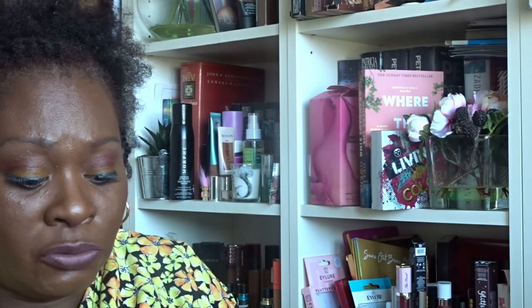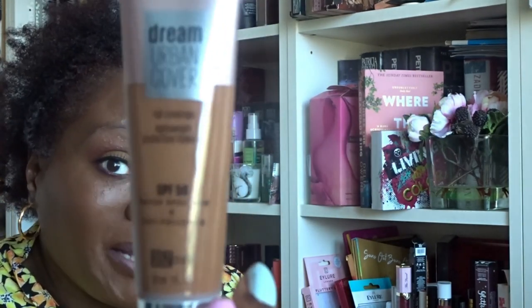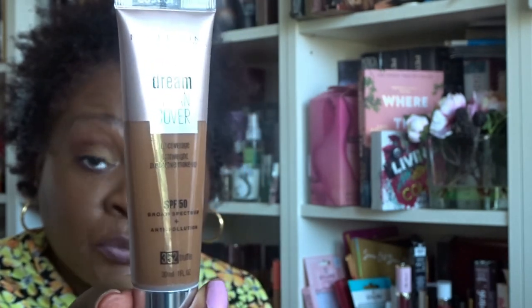I'm not sure if I will do another video where I try this foundation out, because I have done one already. But I do want to do a video trying out another foundation which has got a really high SPF, and that is the Maybelline Dream Urban Cover. I have purchased that. The colour looks like it might be a little bit light, but again, I think I can make it work. And this has got an SPF 50. So a video of me trying this one out is coming up.